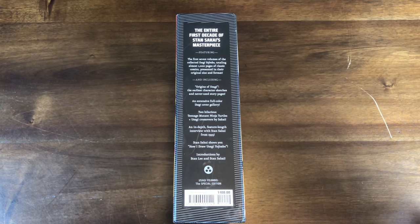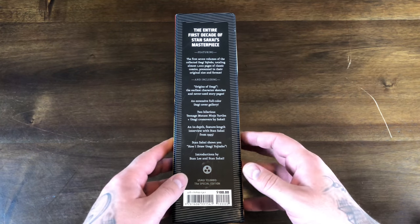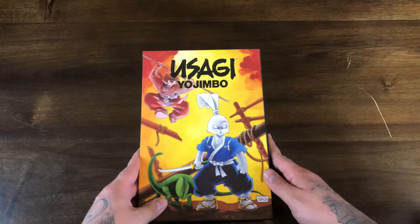Here's the spine, first decade of Stan Sakai's masterpiece, first 7 volumes of the collected USAGI YOJIMBO, 1,000 pages. It's got his origins, it has an extensive full color cover gallery, it does have a Teenage Mutant Ninja Turtles crossover that he wrote and drew, introduction by Stan Lee and Stan Sakai. I'm probably saying his name wrong, I'm sure I'll get corrected.